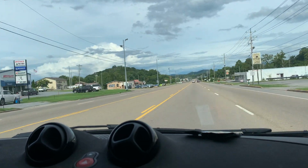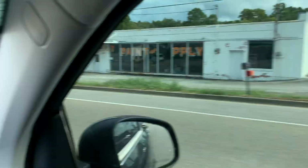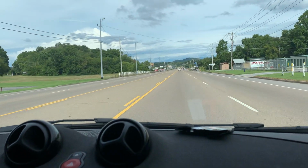A lot of gas stations. Everybody running out of gas. Victory Lanes. Is that still open? I think so. Oh, well, there you go. So it's got bowling.